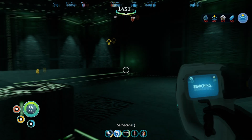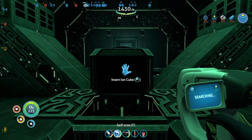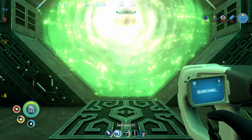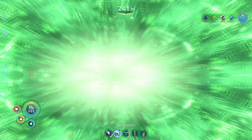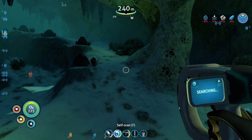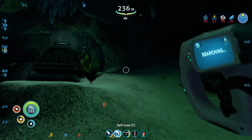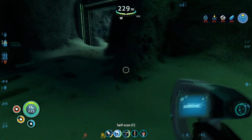Yeah, there definitely were a lot more problems of fish swimming into the base when the base was first placed down, but really it still happens. Alright, and this is our next warp gate. 241 meters down, so again, not that far. Looks like our lowest is probably the Green River.